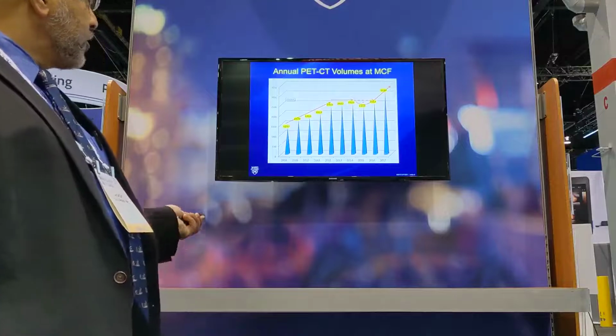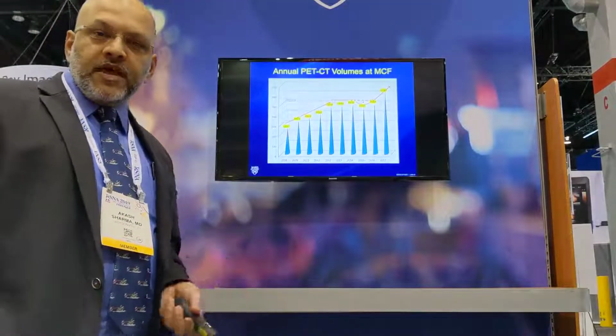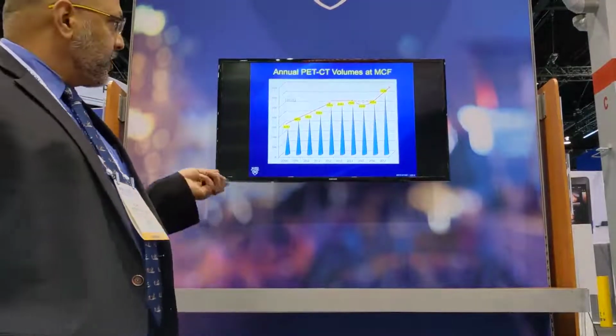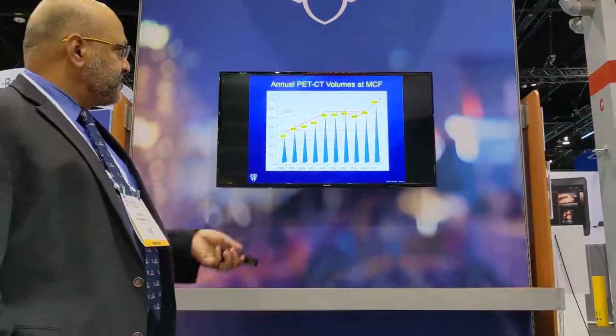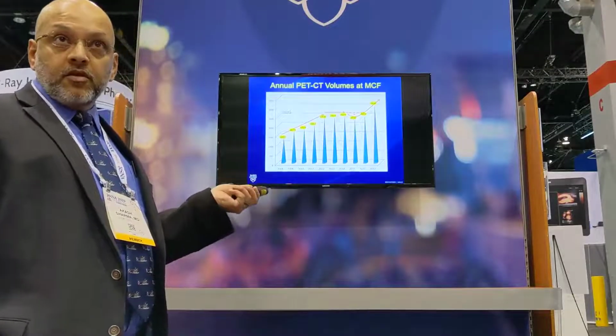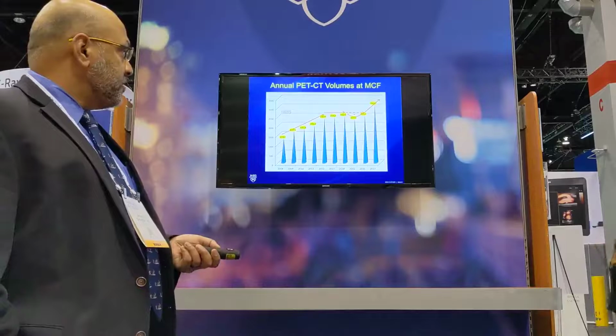So this is our volume for PET. PET, of course, is now the nuclear medicine mainstay. The general nuclear medicine part is pretty stable. The PET volume has been growing year on year. Up until 2017 is as you can see, but then in the last 2 years it's grown about 25% year on year, in addition to what we see here.